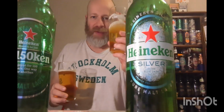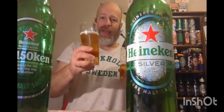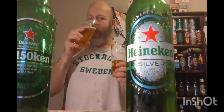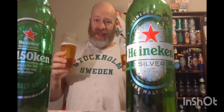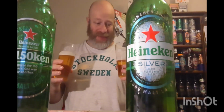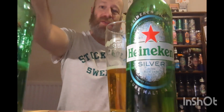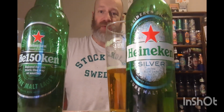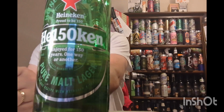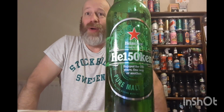So, let's take a swig of the silver. Let's take a swig of the normal. You know what? I don't really like any of them. But I will choose one just for you. If I had to choose on my life, I had to choose one of these beers, which one would I choose? The normal Heineken over the silver. It's what body there is, it's got over the silver. It really has. And that, my friends, is where I want to end it.